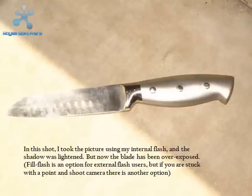Now, fill flash is a technique that we can use in crime scene photography because we have an external flash. We can take our flash off of the camera, get it closer to the shadow, and actually light up the shadow as opposed to the entire picture that the camera is composed on. But if you're stuck with a point-and-shoot camera, that's okay. Just because you can't do your fancy fill flash technique doesn't mean that you can't get a really good shot. So here's another option for you guys.